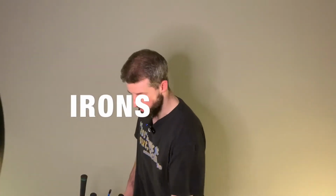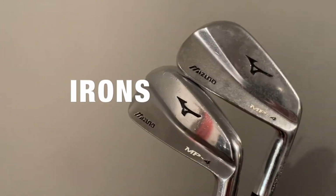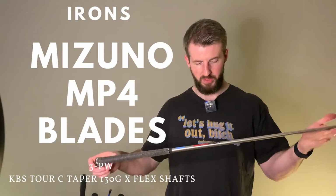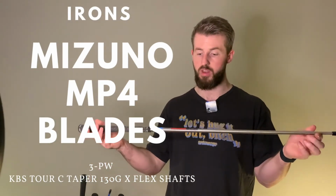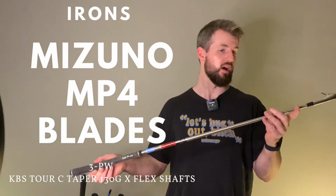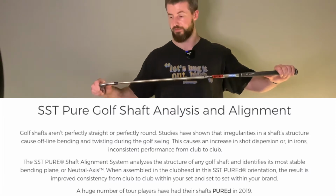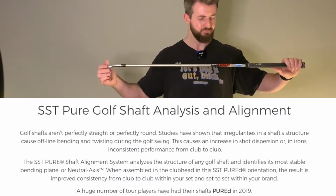So my irons are Mizuno MP4 blades. They're fully bladed. I've got them 3-iron to pitching wedge with a KBS Tour C-Taper 130X shaft, which is obviously what Scott recommended. They've all been pured, but basically what the machine does, my rudimentary understanding, is it will spin the shaft round.